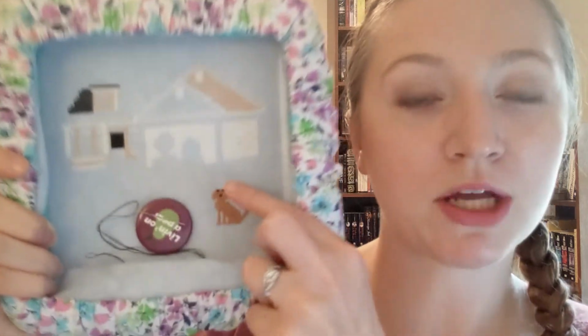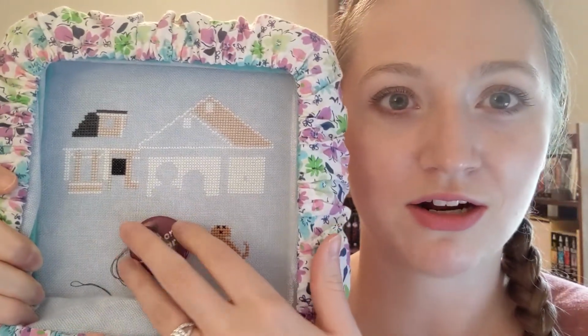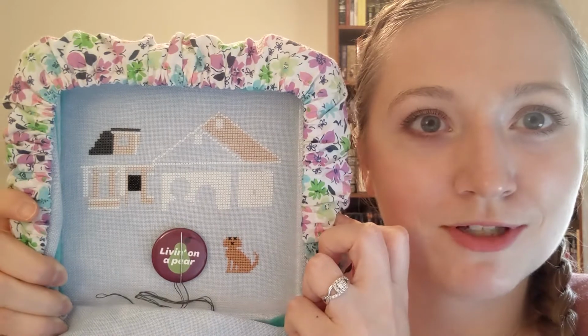You can kind of see it's a house now. So these are the garage doors. This is the outline of my friend Joe and his wife Lizzie. This is their dog. I'm going to do French knots on the top of the dog's head. So if it looks unfinished, that is why. It's a golden doodle, so I figured some French knots to give the appearance of some curls would be kind of nice. This is a needle minder that says living on a pear. It's a food pun, which I love. And yeah, this is where I am.